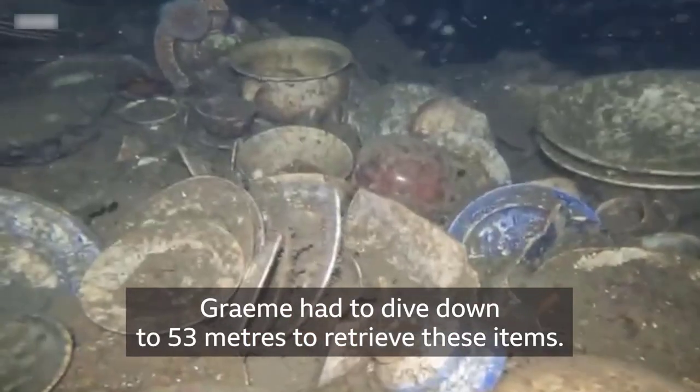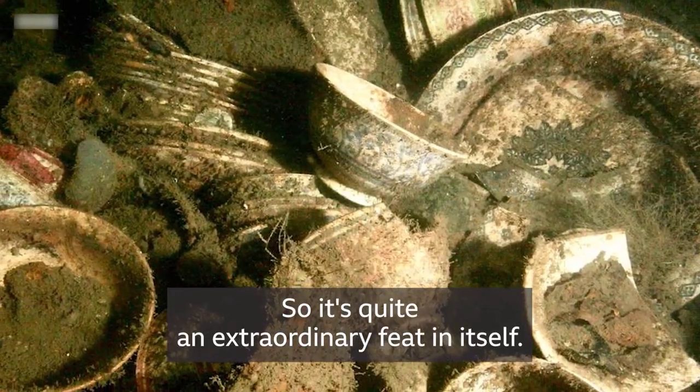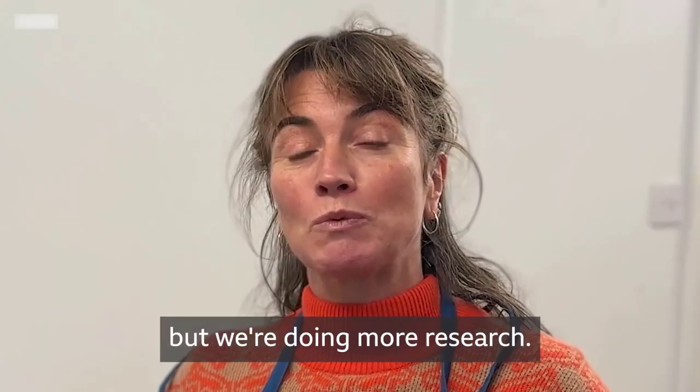Graham had to dive down to 53 metres to retrieve these items, so it's quite an extraordinary feat in itself. We don't know enough about the history of where the cargo was going yet, but we're doing more research.